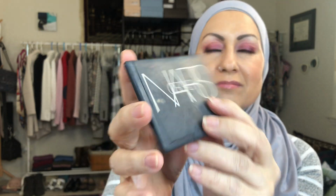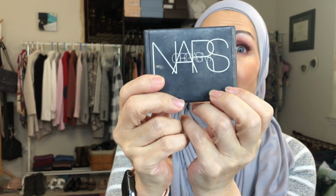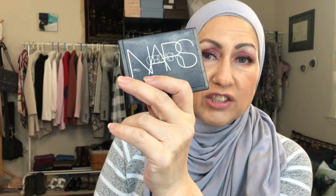And next is my Nars. I mean, this is bad. This is dirty because, you know, you handle it. But I only had this for a year. This was my go-to blush, and I actually used it. There was still some left, but what happened was that after you hit pan so much, it breaks and kind of crumbles. So I went ahead and threw that part away. And yeah, I love this blush, Orgasm.